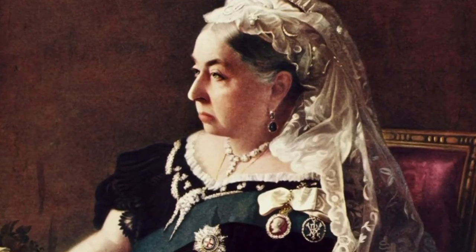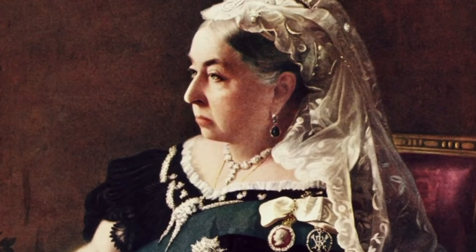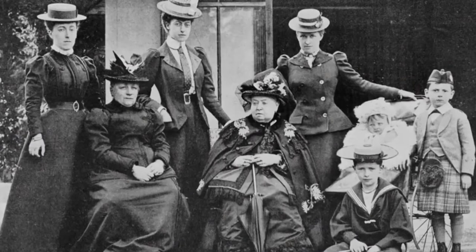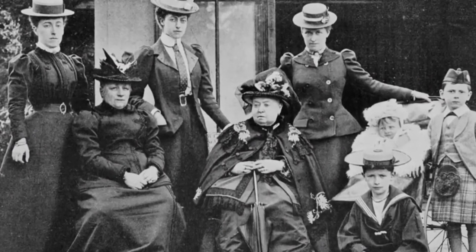Another long-lived monarch who probably suffered from mental health issues was Queen Victoria. It's highly likely that Victoria was clinically depressed after the death of Albert. She completely retreated from all of her public engagements. She dressed in black for the rest of her life.